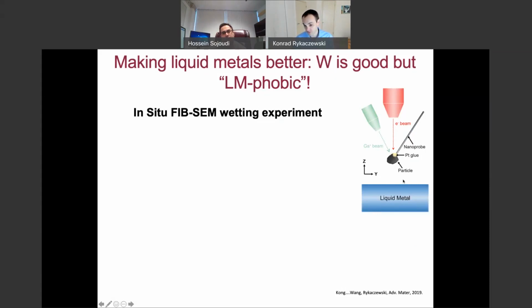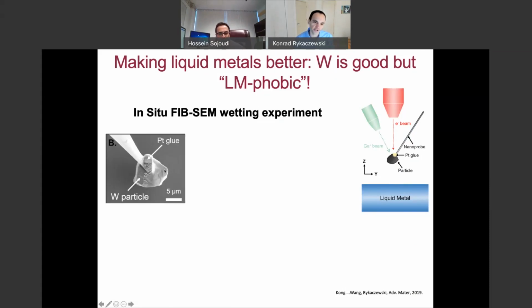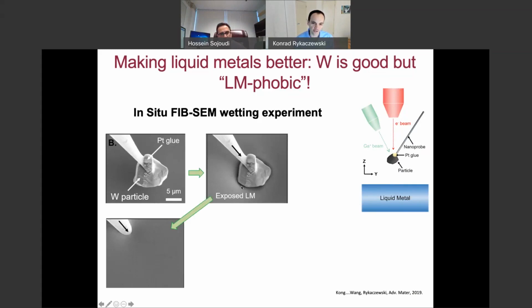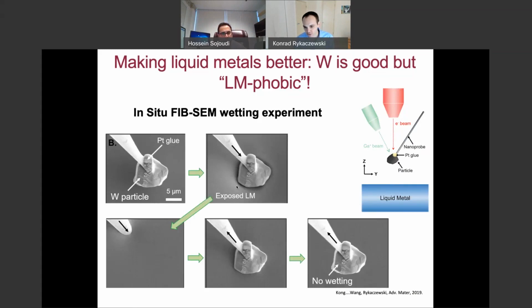to potentially remove something. So here I had liquid metal, and like in the other image, I made a hole in the oxide, and we can then have this tungsten particle and dip it in the liquid metal and look at its wetting behavior in situ. So we're starting to immerse it into the liquid metal, and the particle is completely liquid metal phobic, right? If we borrow some language from wetting associated with water. You put it under, you take it out, nothing sticks, which explains why when you try to mix them, you don't form a continuous paste.